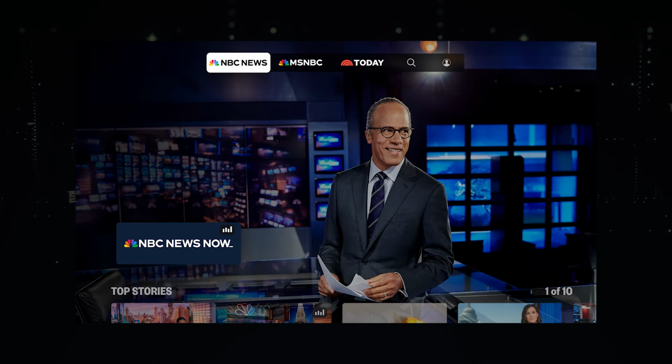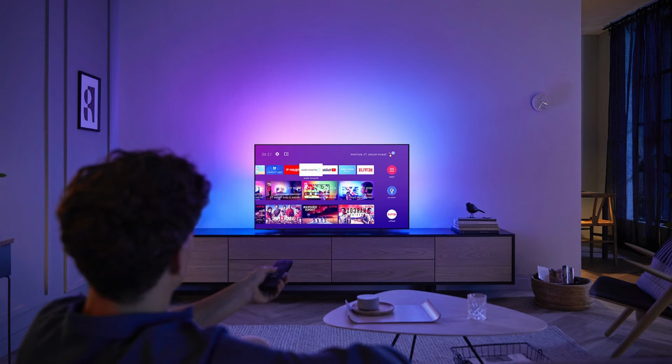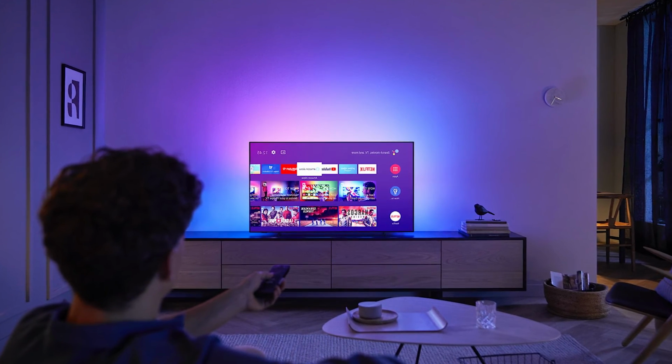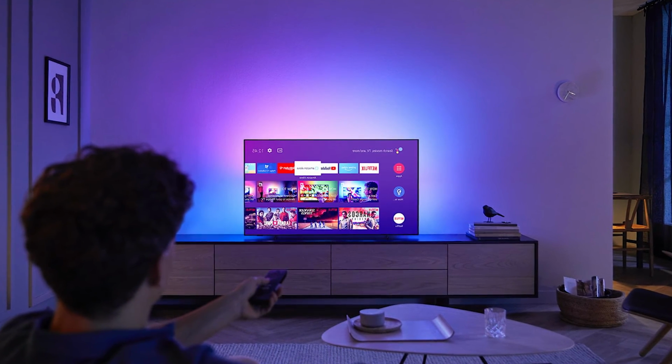With NBC News, you can stay on top of trending topics and local stories. And there you have it, 7 apps that let you stream local news for free. Whether you're interested in local, national, or international news, there's an app for you.